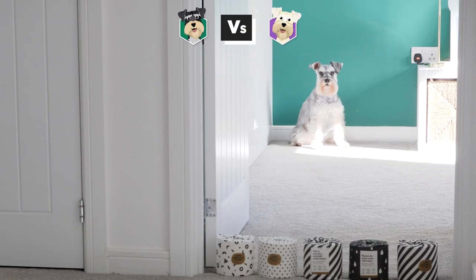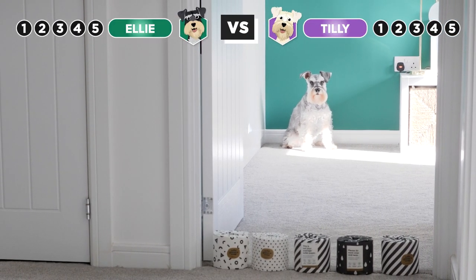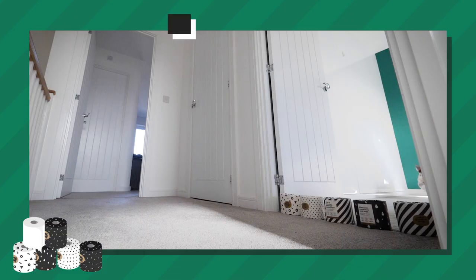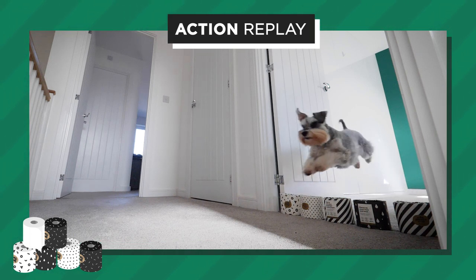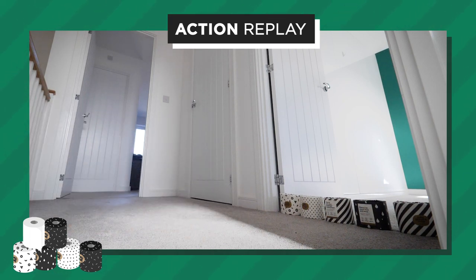Here we go then, round one. The tension is palpable. The rolls are lined up, and here comes Ellie. So focus, and over she goes with ease. Let's look at the action replay. Such poise, such purpose, like a flying fluff ball.